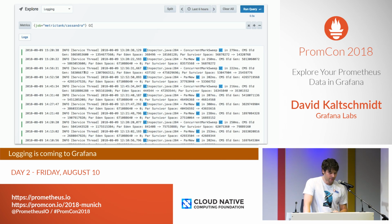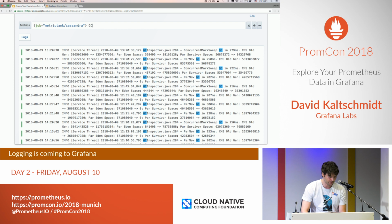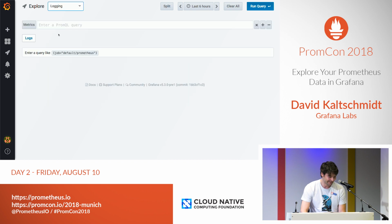Logging is coming to Grafana. This works, what you see there. Since I have 30 seconds, I just got the timeout. This works. So, cool thing here.